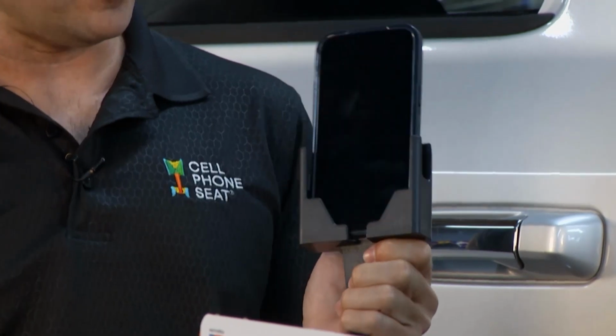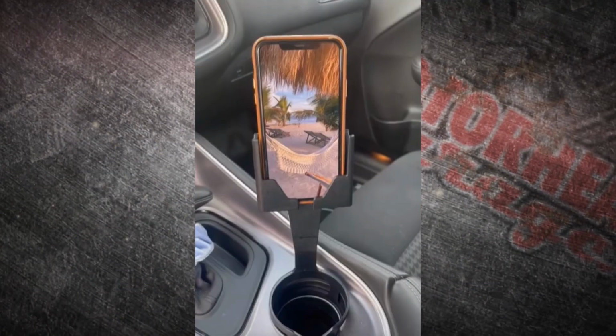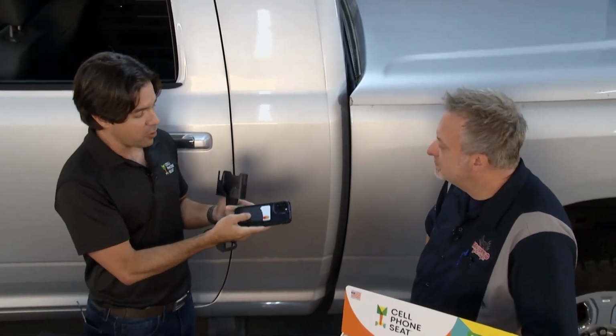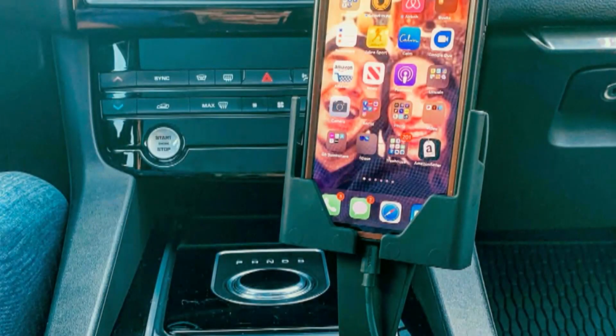We put a flexible tab here that's going to put a little pressure on the phone, so it's going to hold phones without cases, smaller phones, a little bit tighter. And then it also can flex back when you have bigger cases like this. This is an iPhone 14 Pro with a wallet on it. It's going to be able to flex back and hold those in there as well. Those bigger cases with OtterBox cases, it's going to be able to push that tab back and hold that in as well.